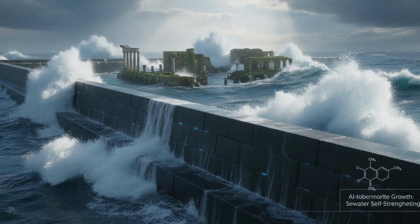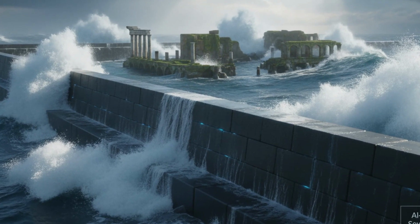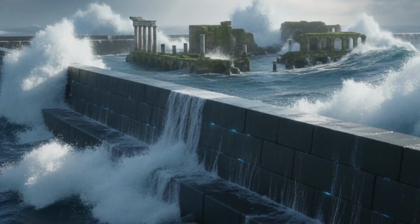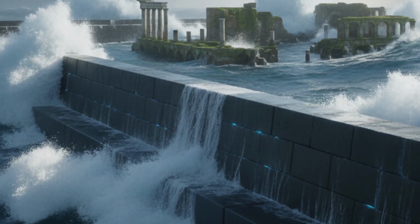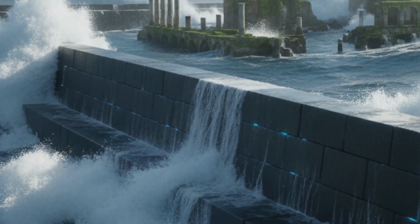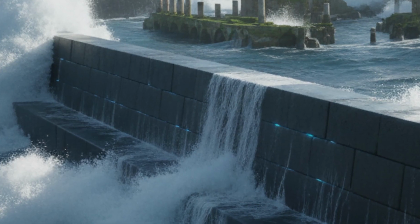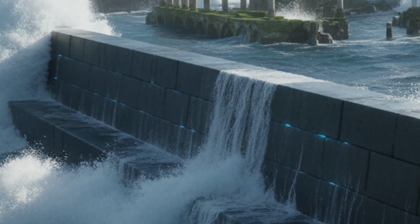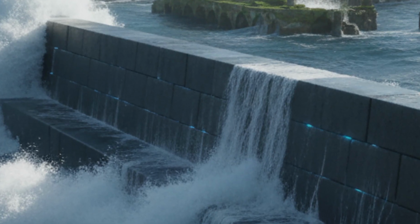The integration of Roman principles into modern engineering opens several strategic avenues. Coastal defense. As sea levels rise, the need for durable seawalls is critical. Roman marine concrete, with its ability to strengthen in seawater through aluminous tobermorite growth, offers a permanent solution that outperforms modern Portland cement in tidal zones.